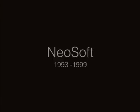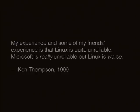While this was going on, I remember reading about a Linux bug in the mid-90s where if you had the latest stuff and you unmounted your file systems, like you ran shutdown, it would destroy your file systems. You were safe as long as the machine crashed, but if you shut it down, it destroyed the machine. And at this point, FreeBSD and BSDI were mission critical for us. It absolutely freaked me out, and that kind of bug could have destroyed our business. Here's a little Ken Thompson quote, really mean about Linux: Linux is quite unreliable. Microsoft is really unreliable, but Linux is worse. Now that's from '99, but I'm going to take some more shots at Linux later in the presentation.